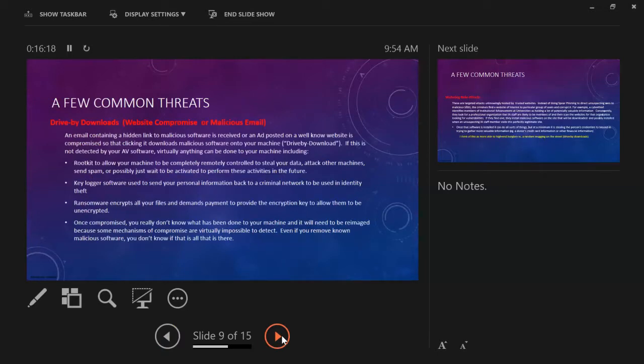Drive-by downloads. That's basically when you go to a website or you click on an email that has malware embedded in it. It downloads it to your computer. You don't see it, and suddenly you're infected and potentially compromised.